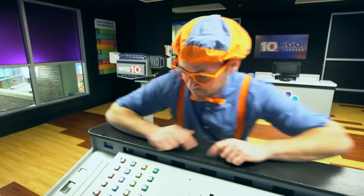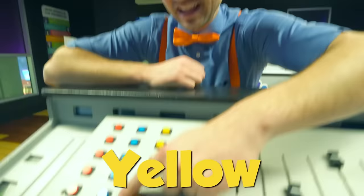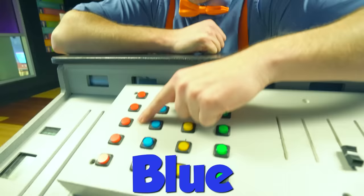Whoa, so many buttons. Oh, and check out these columns of buttons. This column is the color green. This column is the color yellow. This color is the color blue. And this color, what color is that? Yeah, the color red. Whoa, woohoo!